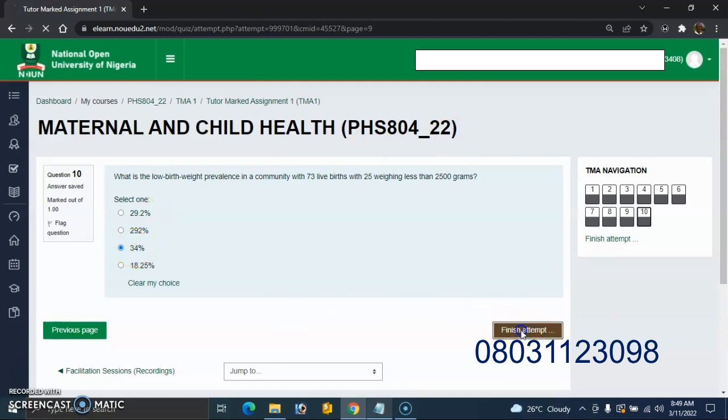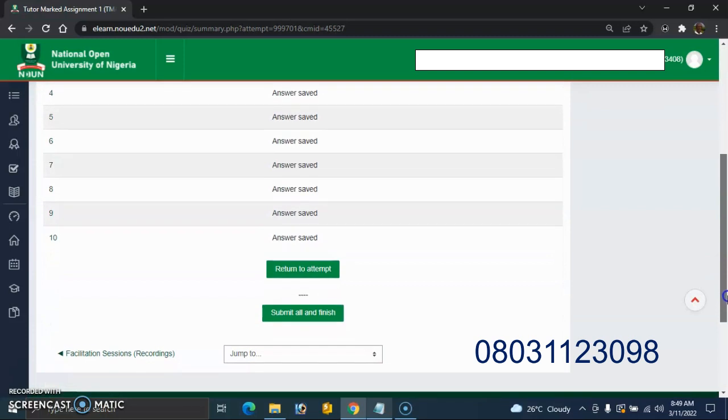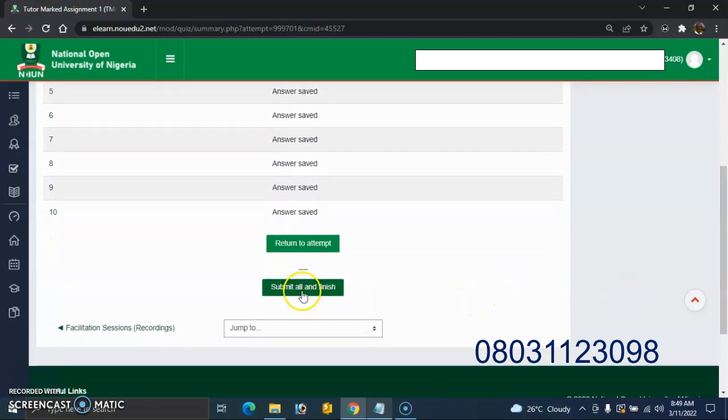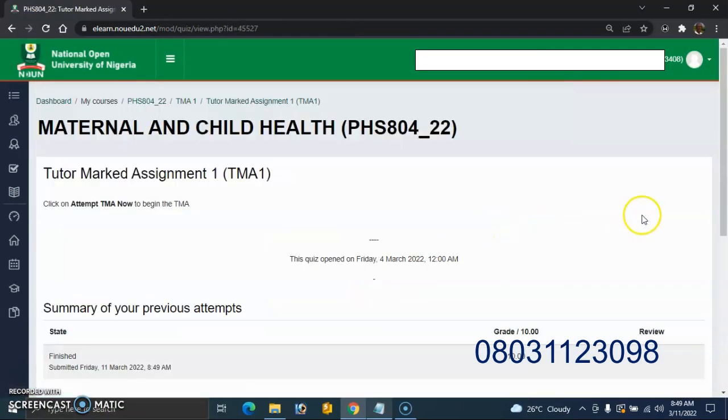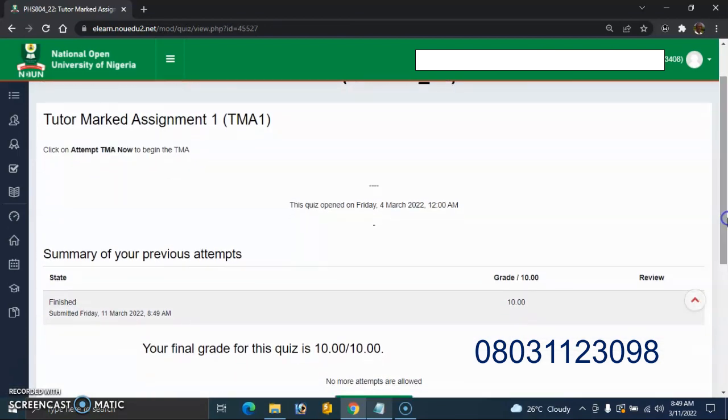When you finish choosing your answer, you go to submit. So I click next first before going to submit, finish, and then you come here and say submit all and finish, and that's it. To show you whatever you scored, here it is. Perfect. It says submitted today, Friday 11th March 2022, 8:49 a.m.